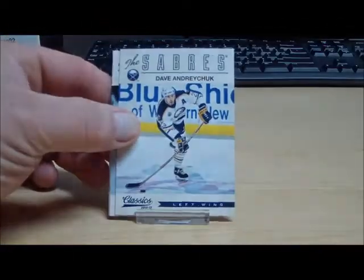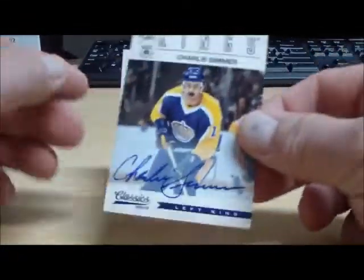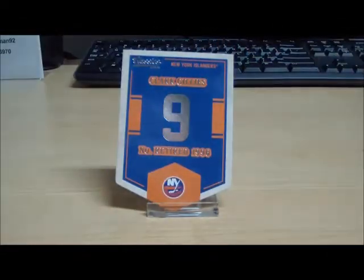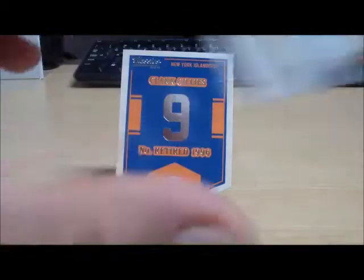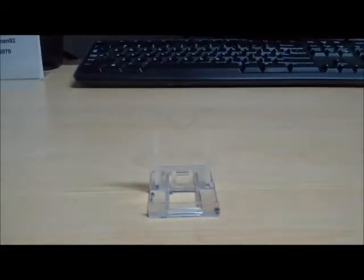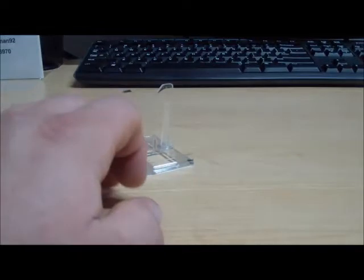Last pack in box number 8, or 10 rather, I should say. For the Los Angeles Kings, Charlie Simmer. Charlie Simmer for the Kings, DeMagin 57. And Clark Gillies, retired banner for the Islanders. And Gracie, 6125. All right, in box number 11 we go.